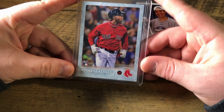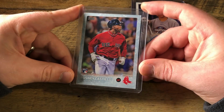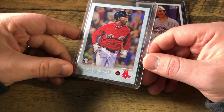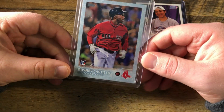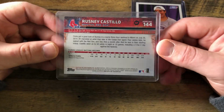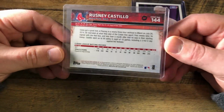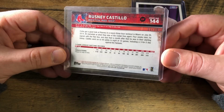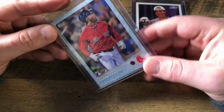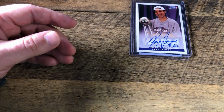He's finally over in Japan right now, playing over there. But the last couple of years, he's been one of the best players in the minors, especially on the Pawtucket Red Sox, but he's never been able to get called up because of that albatross of a contract. So that's number 13 out of 99. Super, super thoughtful, Billy. Thank you for that.